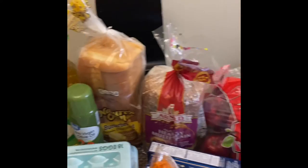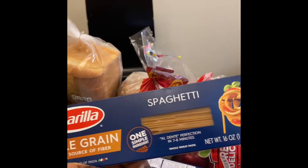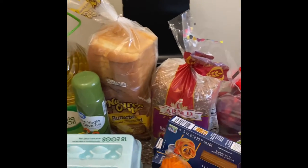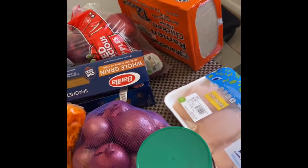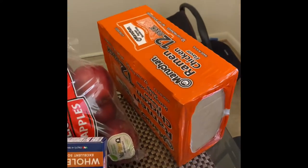Oh, I think I forgot this whole grain spaghetti. This is what I usually have, although my husband doesn't like it, but I love it. It's just an extra way to get fiber in your food. And I think that's it.